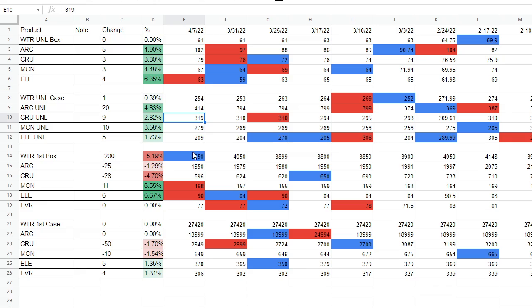Crew Unlimited only up 2.8%. As you can see, it's been somewhat around this range, but this is a nice steady increase, nice little tick up over time. But if you go all the way back to 222, oh, you guys can't quite see that. It was this price way back, 22 on February 2nd. Monarch 3.5% up, nice little increase over where it's been. This is again for Unlimited cases.